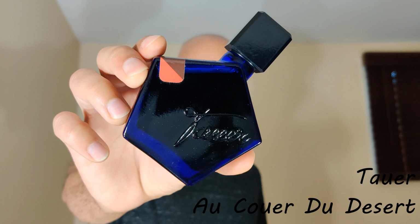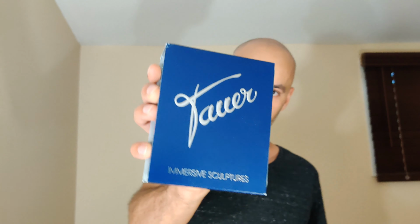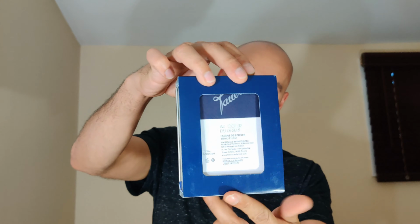And the fragrance we're going to be talking about today is Couer de Dessert. I'm going to begin with the presentation here. This is kind of a simple but nice and effective presentation if you ask me. Alright, just the box looks like that.